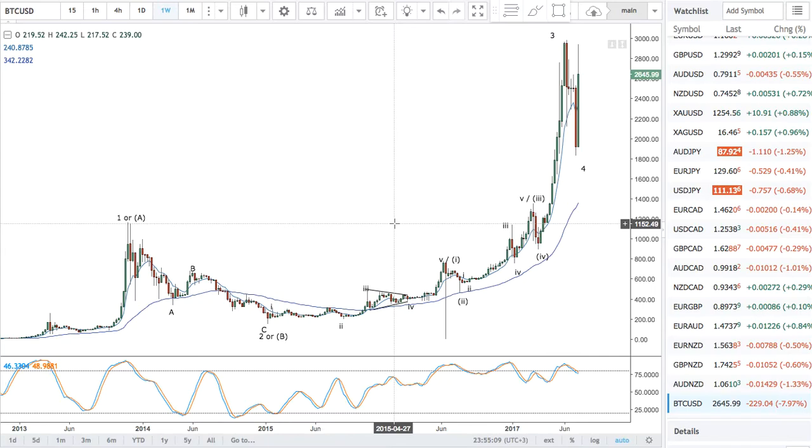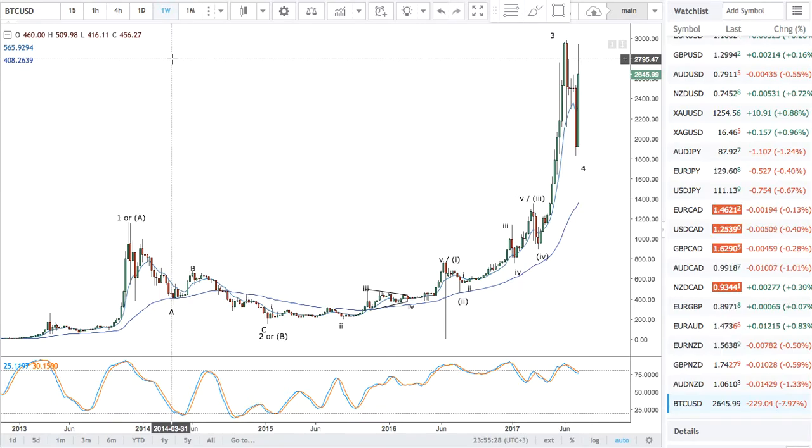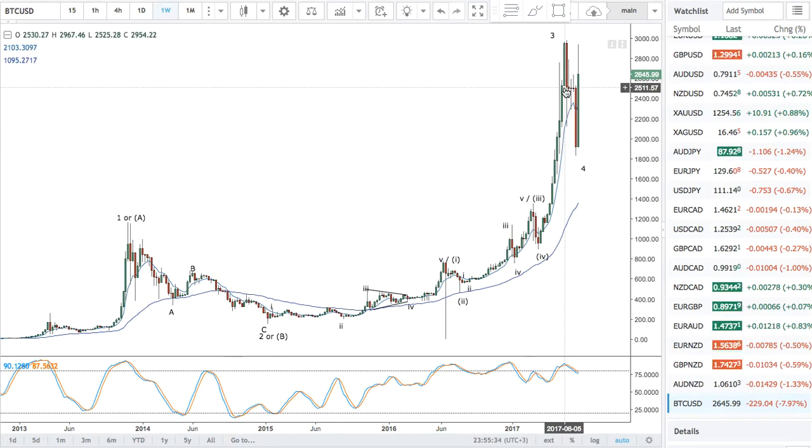Looking at the weekly chart, I want to view this as a sharp wave four completing here. I can't rule out that it could turn into something like a triangle, but I doubt that right now. I think it's looking very bullish, and a low is probably in for wave four. So a number of scenarios now. If this is really wave four here, I'm looking for a move much higher in this still.